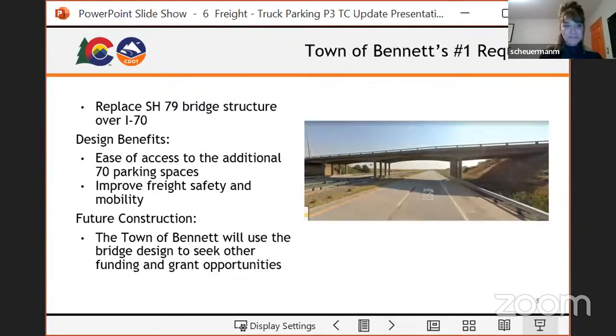So next slide. So obviously there has to be something in this for everyone. Obviously we know for Love's, if there's additional truck parking that's right next to their current rest stop, that additional patrons will use their amenities. And so that's the win-win for Love's. So the town of Bennett.